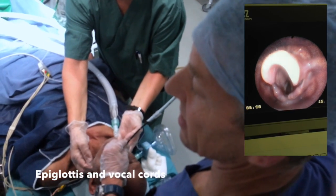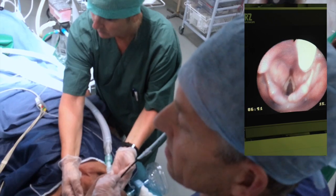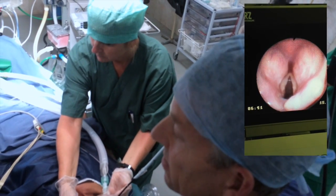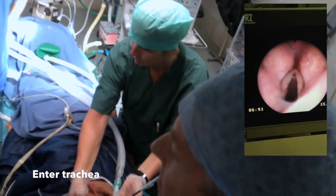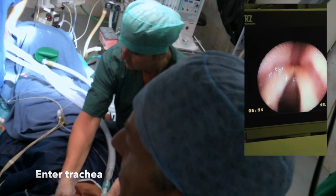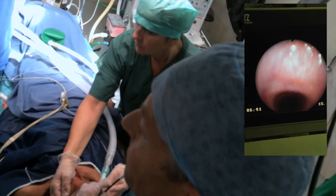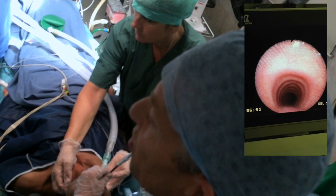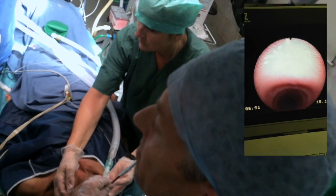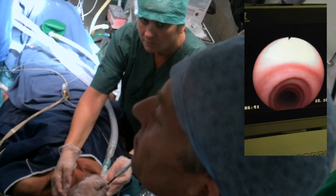So I'm just going to navigate under the epiglottis, directly for the laryngeal inlet, over the arytenoid cartilages, then a bit of leverage into the trachea. Nice view of the tracheal rings. What is your orientation point? My orientation point? Yeah, how do you know where you are? Oh, okay, so I can see the tracheal rings going all the way down.